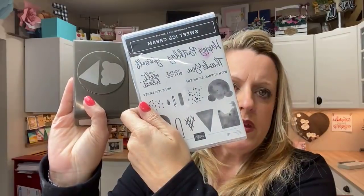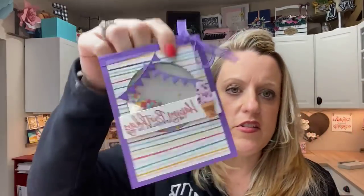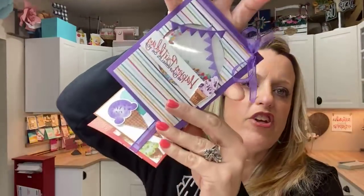Club Create for March will feature this bundle. It doesn't include the bundle. You can add it on if you're interested, but it has 4 cards. Check this one out. It's a shaker. You guys see it? It's a shaker. 4 cards and 1 3D. It's going to have $20 in product. It's going to have a video and a PDF.